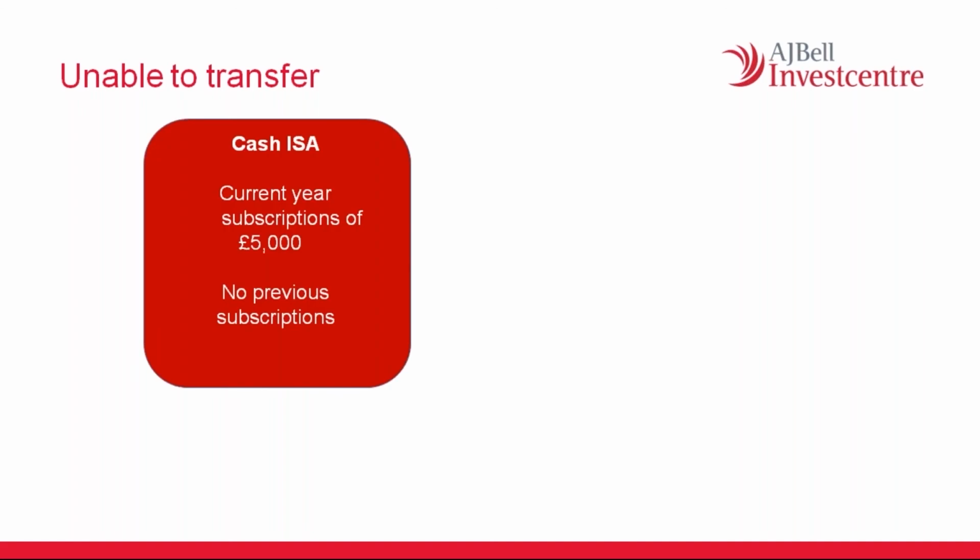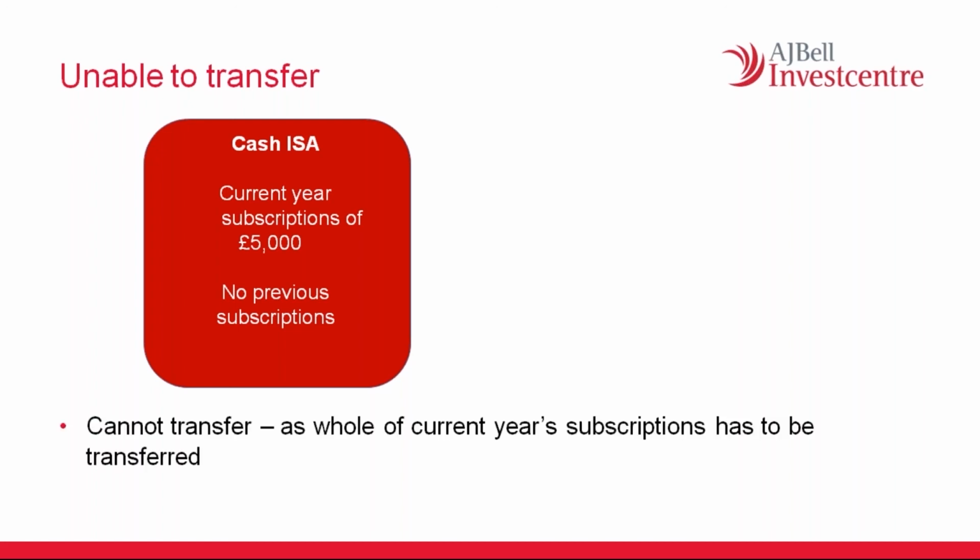Just a final example on this. In this example, I've got someone who's got a cash ISA, and again, they've been paying in this year. They've got current year subscriptions of £5,000, but they've got no previous subscriptions. But in this case, they can't do a partial transfer over to the lifetime ISA. The rules on transfers between ISA types say that you have to transfer the current year subscriptions as a whole. You can't partially transfer them. So the whole of the £5,000 would have to be moved. But we've got a payment limit on the lifetime ISA of £4,000. So in this situation, they can't transfer.